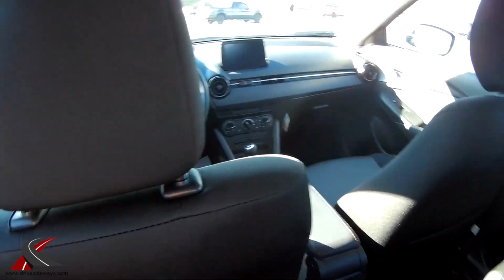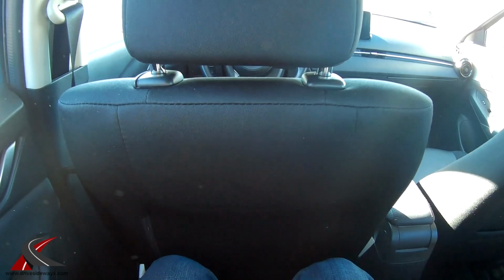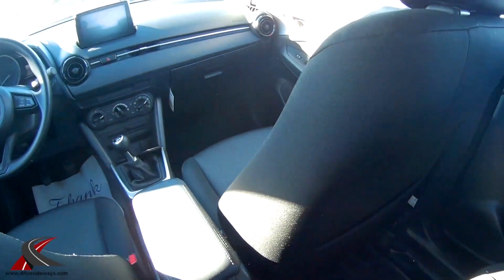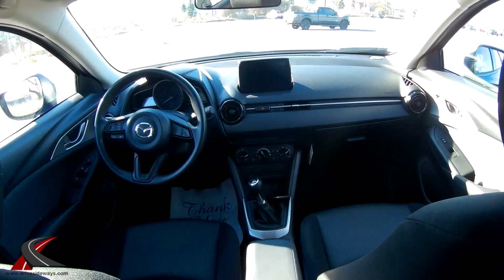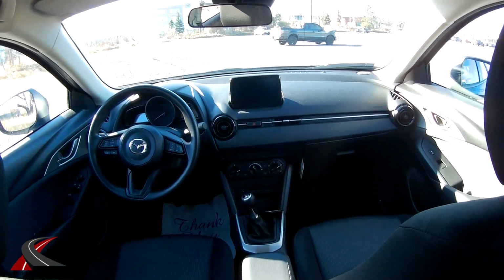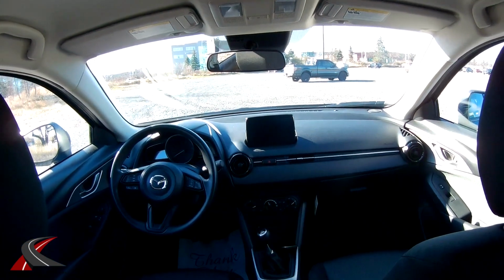When you sit here, I'm going to raise this headrest because it is in the way. You'll see here that it is not very roomy, but it's not horrible. I mean, it's basically a compact car that's been jacked up. You get a little bit more height, better visibility on the road. This is your view of the dash area. Mazda's done a really good job of making their cars look more high-end than they may be priced at. They do a really good job on the interior.